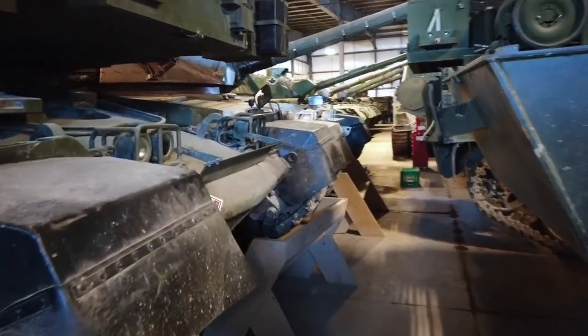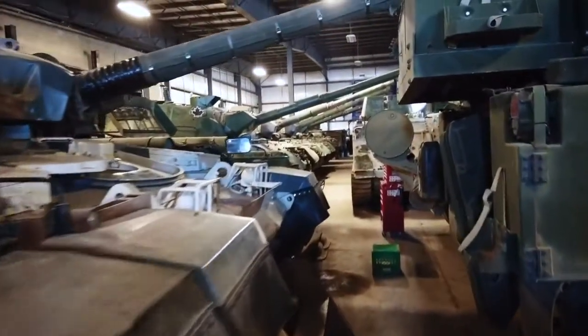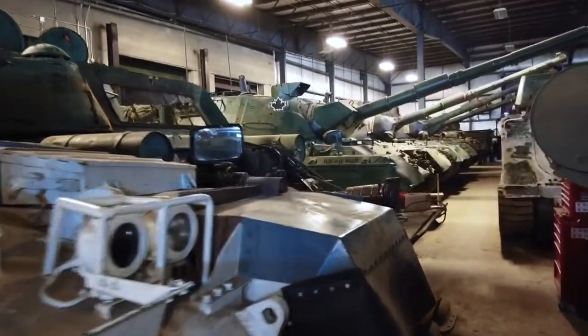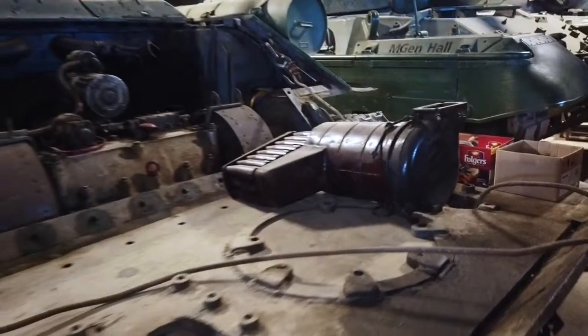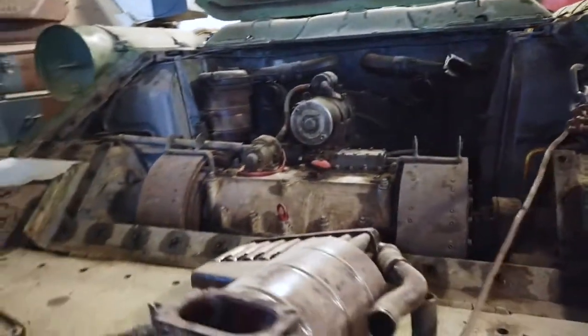The vehicle's just packed in here. Battle tank row for extra space so we could spread out in other parts of the museum for some restoration projects. You would never see the museum like this. Our T-34-85, we're in the middle of doing the brake adjustment video series. Here you can see the rear is still open.